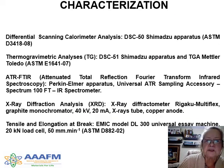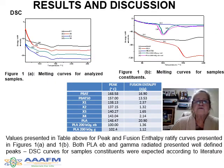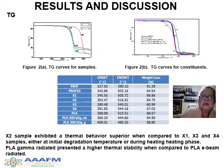Characterization we performed using DSC, TG, FTIR, X-ray analysis, and tensile and elongation at break. For DSC, we have figure 1A, melting curves for analyzed samples, and 1B, melting curves for sample constituents. Here in this table, we have the results for peak and fusion enthalpy. And for TG, we have figure 2A, TG for samples, and 2B, TG for constituents. Here in this table we have onset, endset, and weight loss.